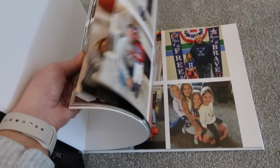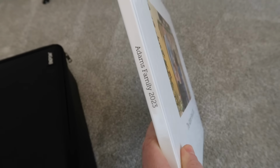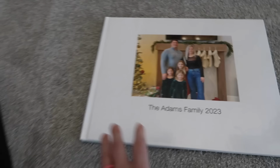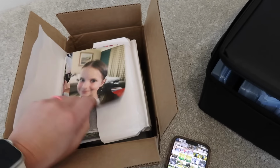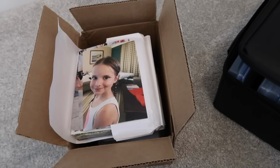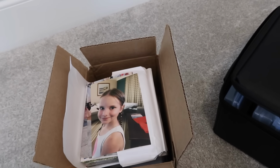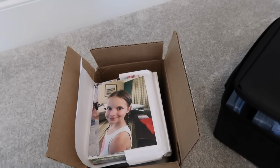So I put all of those pictures in here, and this is just like a snapshot of the year of our family. So the Adams family 2023. So I make one of these every year, and then the pictures that are in this album, I get printed out, physical copies. That way we have those physical copies, and if we ever need one, like we had to send in a picture, I think last year for Avery's school for something, we have physical copies.